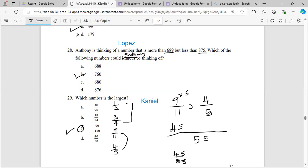And then you're going to do the same for this. But this time you're going to see 5 into 55 goes 11. So you multiply 4 by 11, which is 44. So what this is saying is 4 over 5 is the same as 44 over 55. Now they have the same denominator. We can compare now and see which is larger.